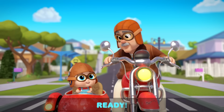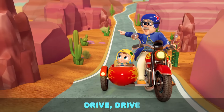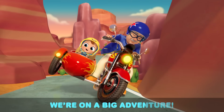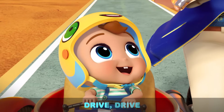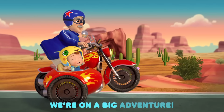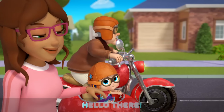Ready? Ready! Drive, drive, drive through the hills. We're on a big adventure. Drive, drive, drive through the hills. We're on a big adventure. Vroom, vroom. Hello there.